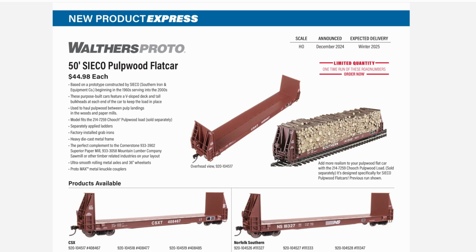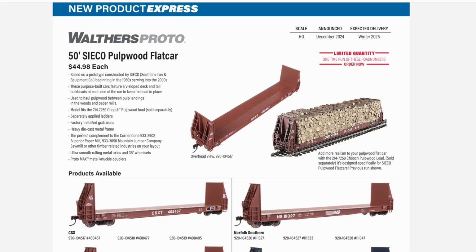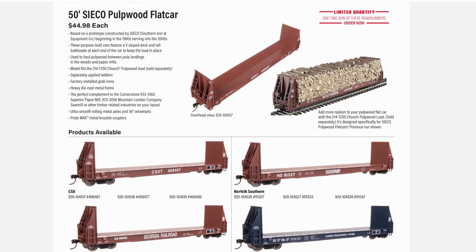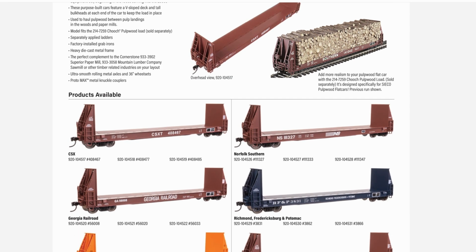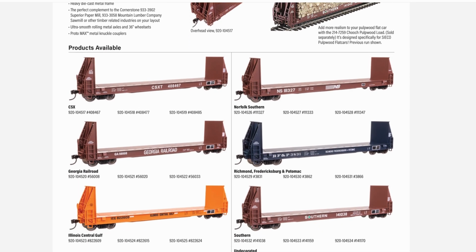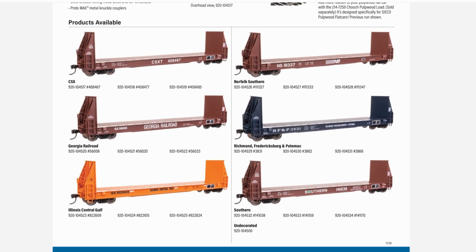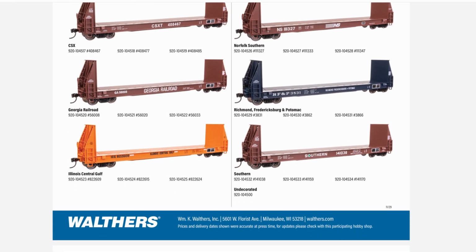All right, and just after I posted the video from last week, Walthers decided to come out with their December new product express, so I just missed it. We'll go ahead and cover it here today. First up, a proto release, the Psycho Pulpwood flat car. A couple different paint schemes here. They do offer a pulpwood load separately. That seems to fit the car really well. Some neat road names here offered. So a decent amount of variety with these. And of course they do have an undecorated version as well. Nice to see that.